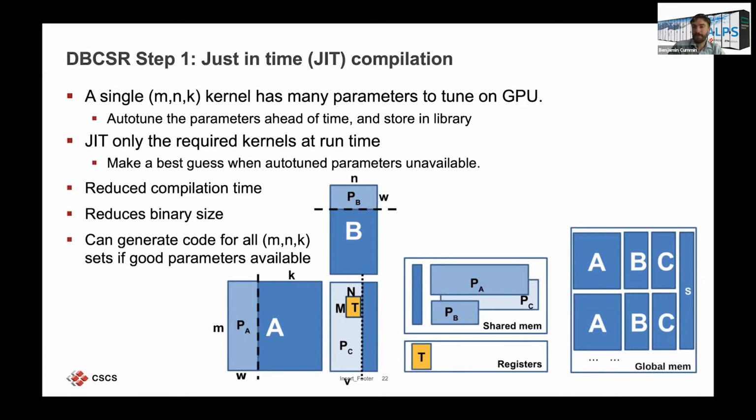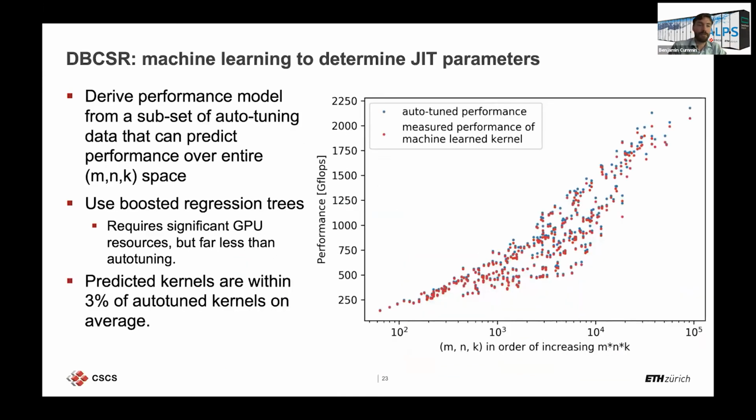But if you haven't, how do you come up with a good set of parameters? The solution was to use machine learning. For a given GPU model, perform some auto-tuning on a set of parameters, and then she used boosted regression trees to train a model that could estimate good parameters when they were needed. This training does require significant GPU resources, but it required far less than the process of auto-tuning all the parameters did. And the results were very good. The parameters that the machine learning model came up with were generally within 3% of the auto-tuned kernels on average.